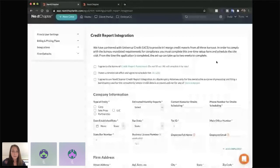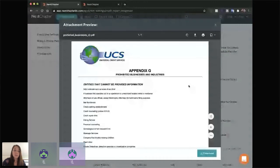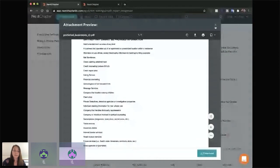Then next, it's going to be your agreement here that you're using this as a bankruptcy attorney only for the purposes of filing a bankruptcy case for your consumers. So this is the list of purposes. This is an appendix as a part of the application, so you do want to review this as well and authorize that you agree to that.